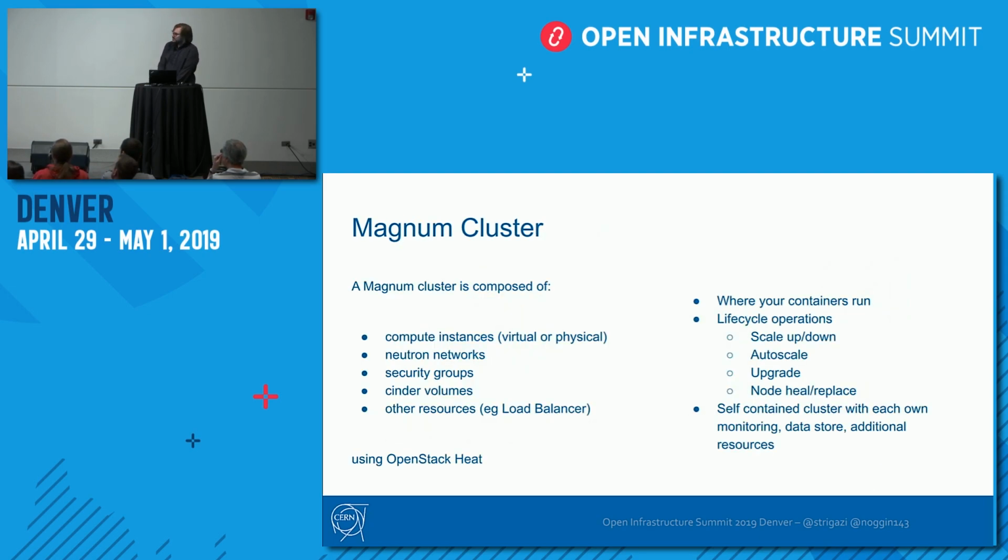So what is a Magnum cluster? A Magnum cluster actually is like a meta resource. What it really is: compute instances, so Nova and Ironic, Neutron networks, security groups, volumes in Cinder or Manila, and load balancers in Octavia. All this is orchestrated by Heat, or the cloud provider in the case of Kubernetes. But what Magnum does is interact with Heat and then subsequently with all the other OpenStack services to scale up, down, autoscale, upgrade, or heal or replace nodes.